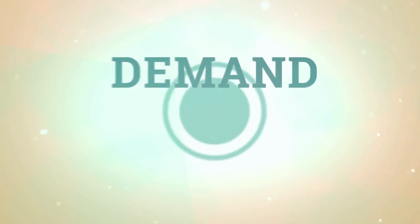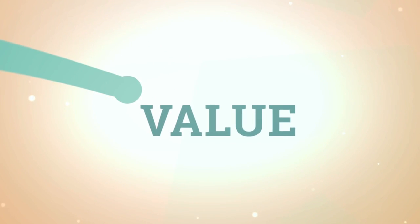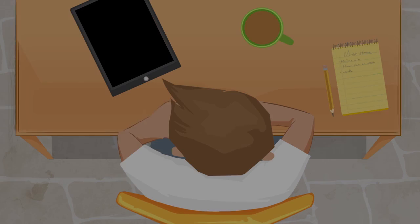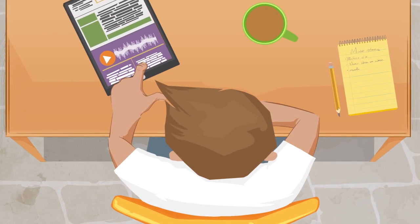The relationship between the demand, which comes from the consumer, that's you, and the supply provided by the supplier, determines the value or price of the supply. This is the key concept that drives the consumer market. In a consumer market, there are many options that can meet your buying needs.